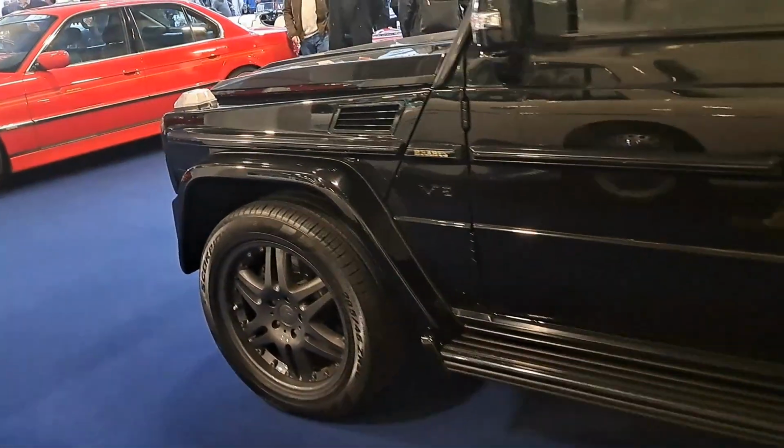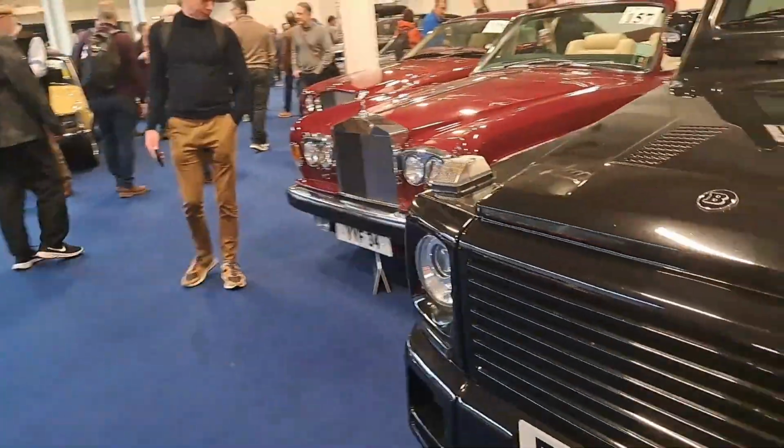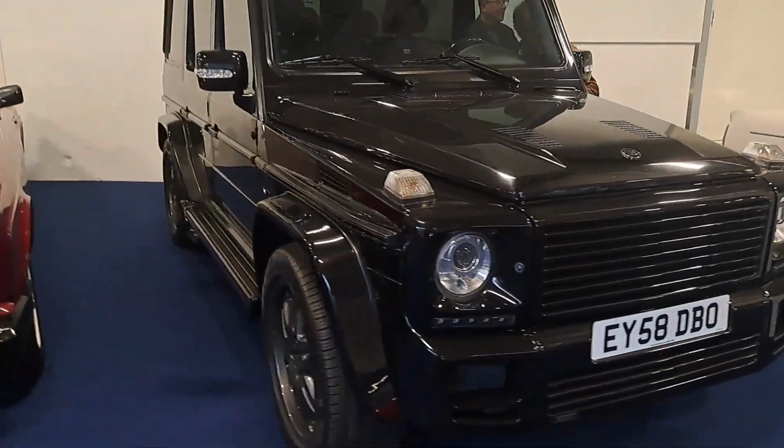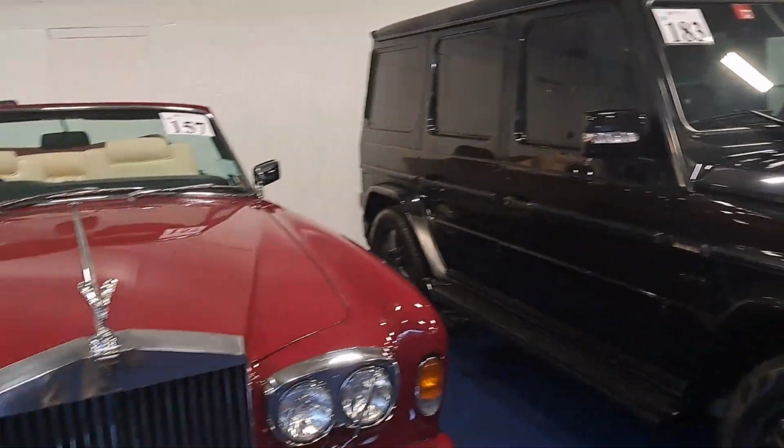One of these G-Wagons. Tons of these around, aren't there? At various points. It's a 2008 to 9. Be a G63 or something like that. It's a Brabus, gosh, a V12.